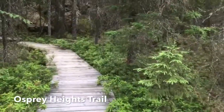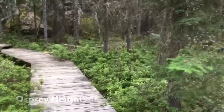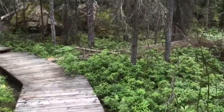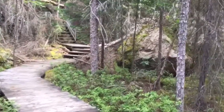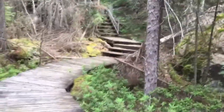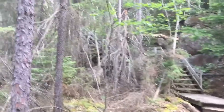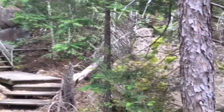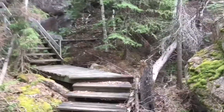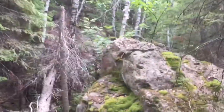Here at Osprey Heights hiking trail north of Cartier. Kind of a neat place. Lots of horse flies. No matter where I go, there's always bugs.